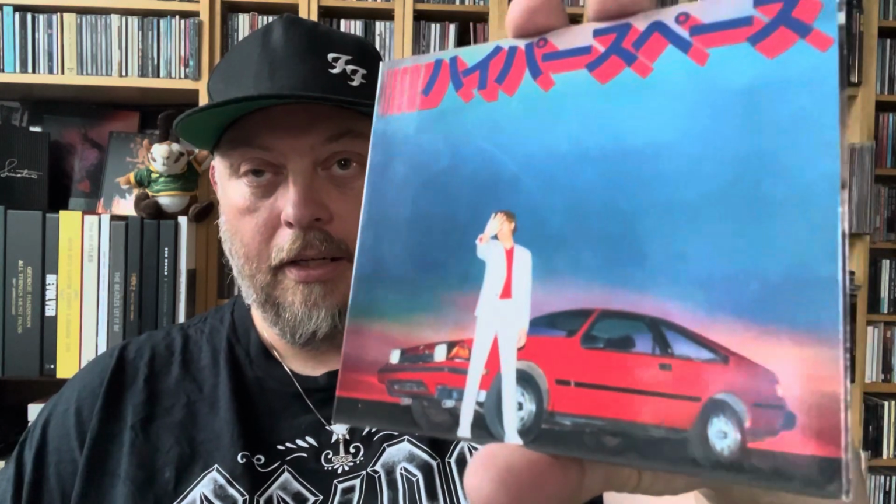So, from a Norwegian band to a fellow Norwegian, here's Beck with Hyperspace. Was this his last album so far? Starting to be a while, 2019 this.